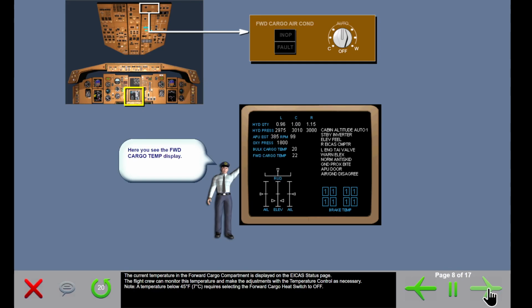The current temperature in the forward cargo compartment is displayed on the ICAS status page. The flight crew can monitor this temperature and make the adjustments with the temperature control as necessary. Note, a temperature below 45 degrees Fahrenheit or 7 degrees Celsius requires selecting the forward cargo heat switch to off.